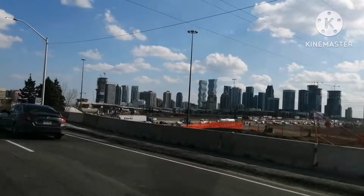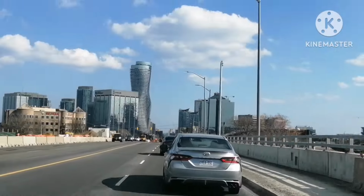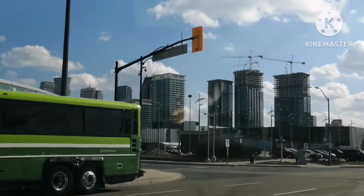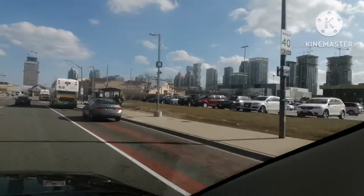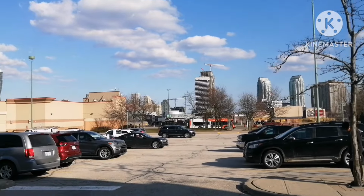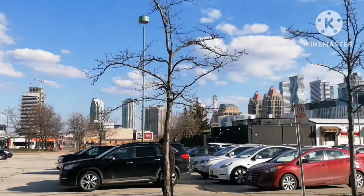Looks like we are in Mississauga now. You can see the spiral buildings over here. So this is a very famous building in Mississauga. This location is basically in downtown Mississauga. Finally we are here. I'm so excited. Looks like parking is full.